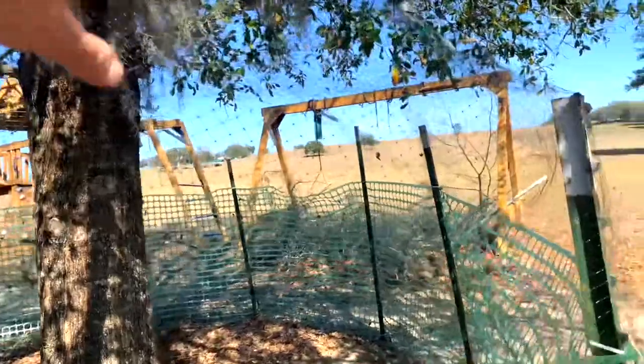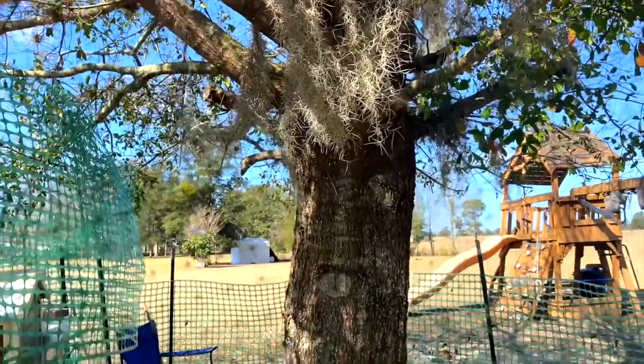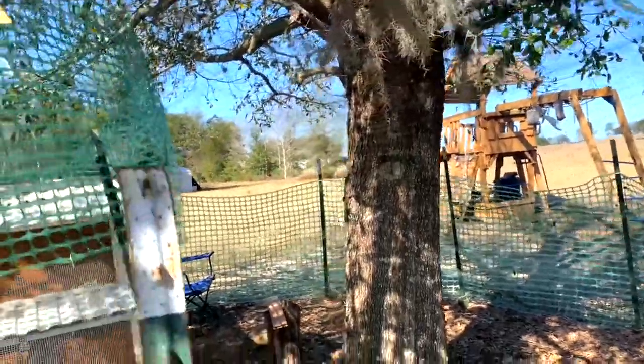You remember my video when I did this, I put these cut up plastic shopping bags here, so that no bird or animal tries to get up here, because they're going to see that moving in the wind and they're not going to want to climb. Remember that snake that got up in my garden?